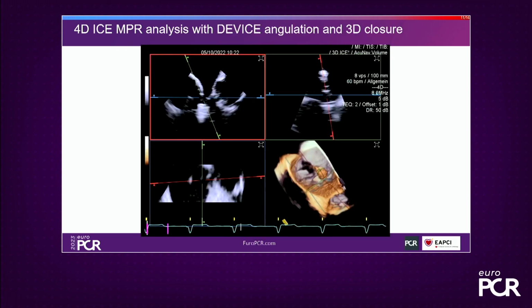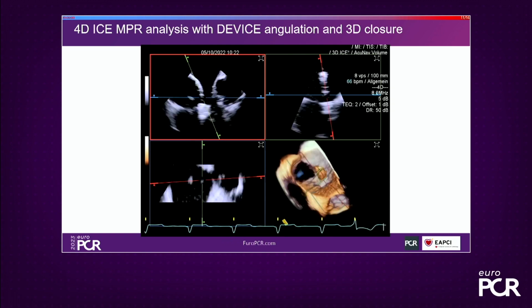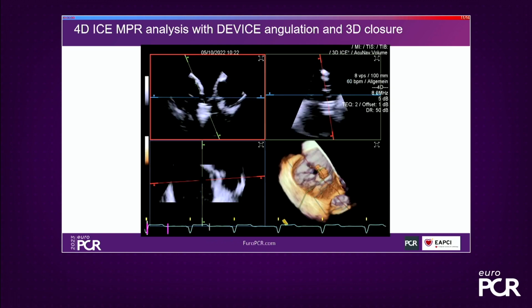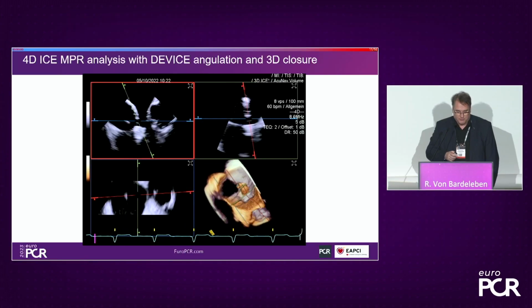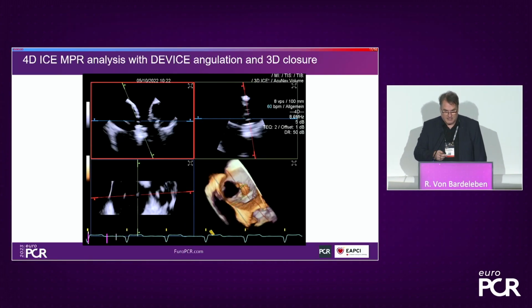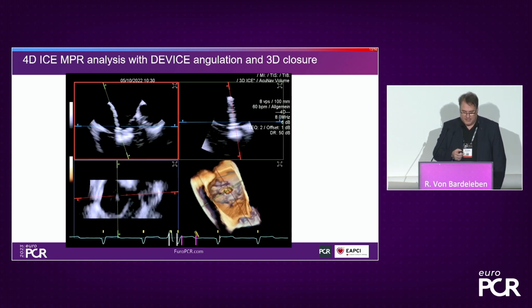Now we are grasping. We can see now the valve changes. You can see that the anterior septal bridge is now achieved on the three-dimensional volume. So this is the first device implant, and you will see a second one, and then the whole procedure is done. This is a second.